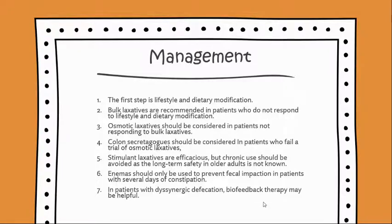Management. 1. The first step is lifestyle and dietary modification. 2. Bulk laxatives are recommended in patients who do not respond to lifestyle and dietary modification. 3. Osmotic laxatives should be considered in patients not responding to bulk laxatives. 4. Colon secretagogues should be considered in patients who fail a trial of osmotic laxatives.